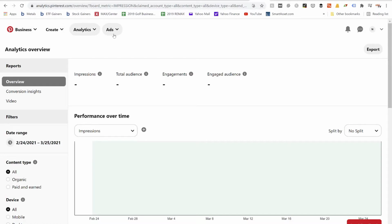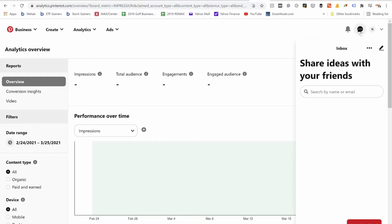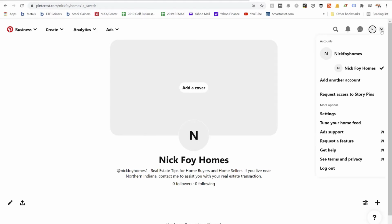So these are the different tabs we get with the business. And then we've got over here, if we want to check our notifications, check our messages, just like we had with our personal account. And then we can get to our profile by clicking on our little icon here, which we'll add a profile picture at some point, and that'll be what shows up instead of this letter N. And then the drop-down arrow is how we can get to the back end where we have our settings. If we want to link up accounts, we can add additional Pinterest accounts so we can just go back and forth between accounts and not have to keep logging in and logging out as well.